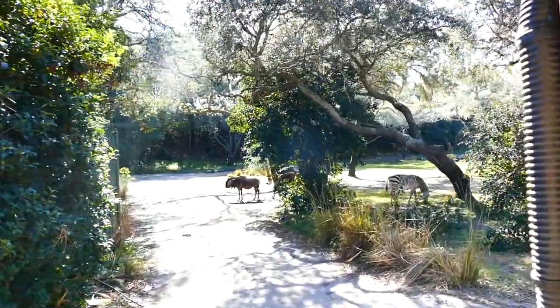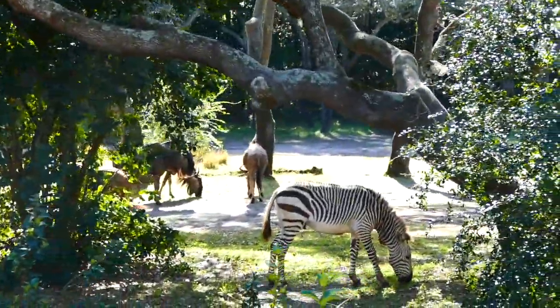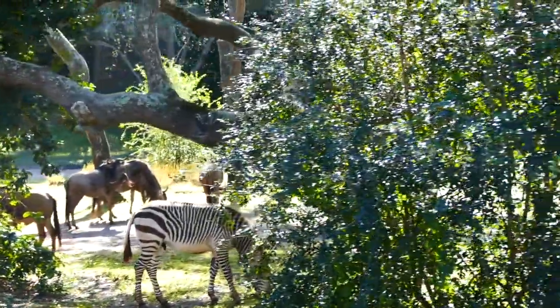If you look at the bottom of the zebra's neck, there's a little bit of extra skin hanging down. That's called a dewlap. A bunch of blood vessels in there. That helps them regulate their temperature.